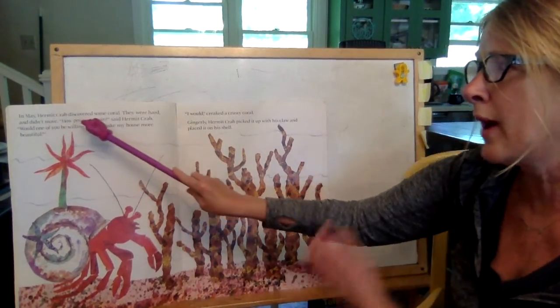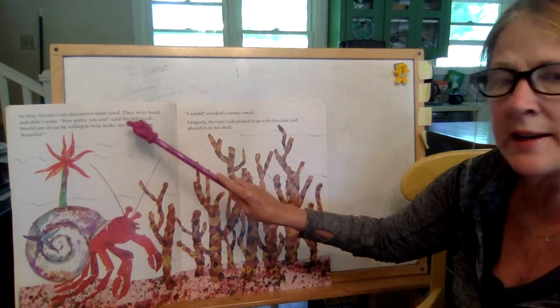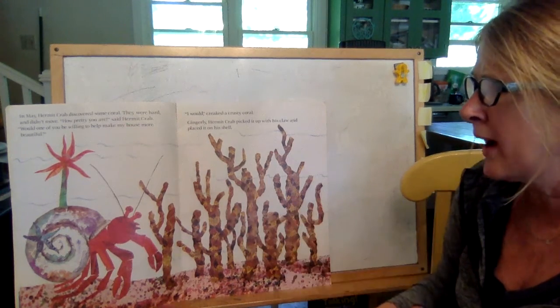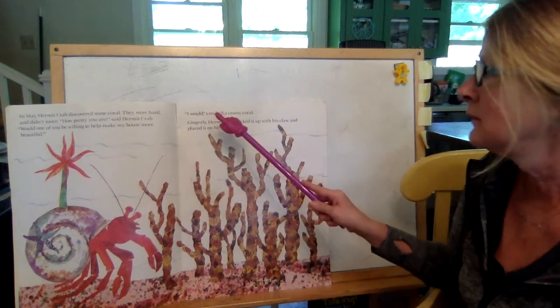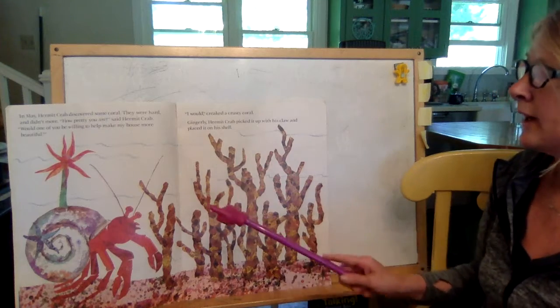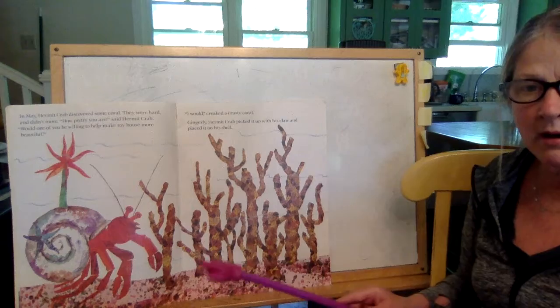In May, Hermit Crab discovered some coral. They were hard and didn't move. How pretty you are, said Hermit Crab. Would one of you be willing to make my house more beautiful? I would, creaked a crusty coral. Gingerly, Hermit Crab picked it up with his claw and he placed it on his shell.